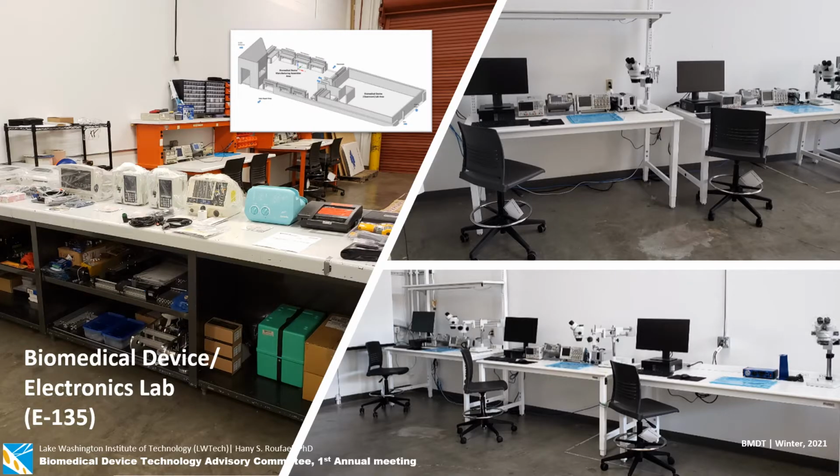The main biomedical device lab is located in the East Building E135, and it currently has the most essential equipment to include furniture, soldering stations, electronics, test instrumentations, microscopes, and medical device training equipment.